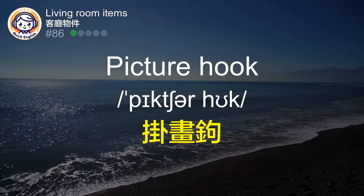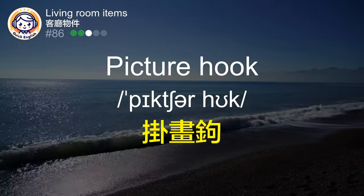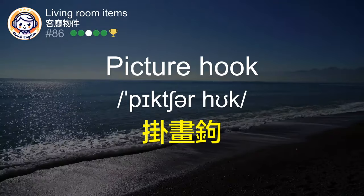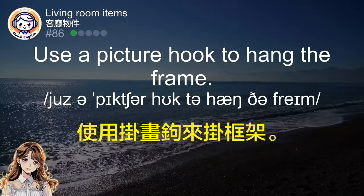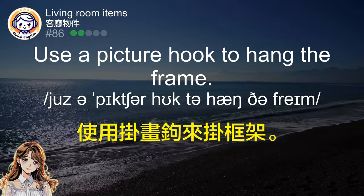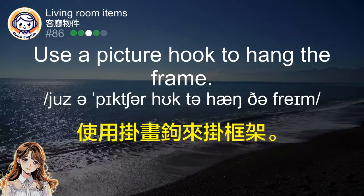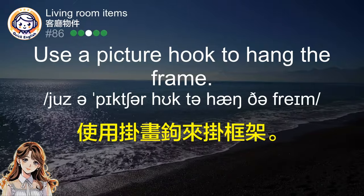Picture hook. Use a picture hook to hang the frame.